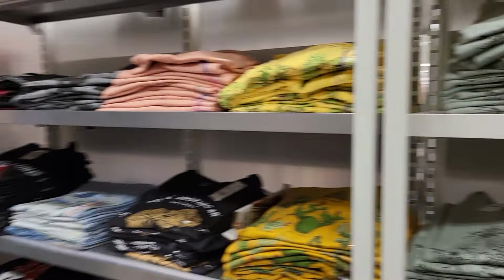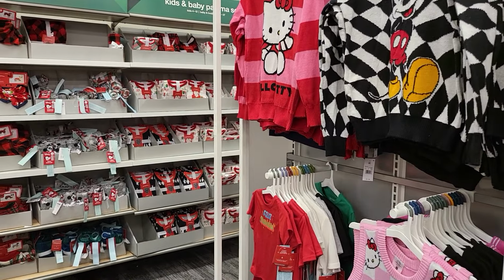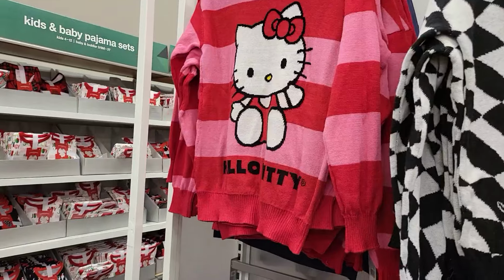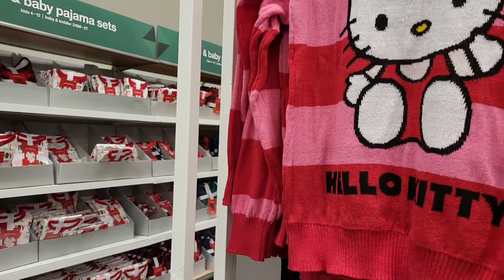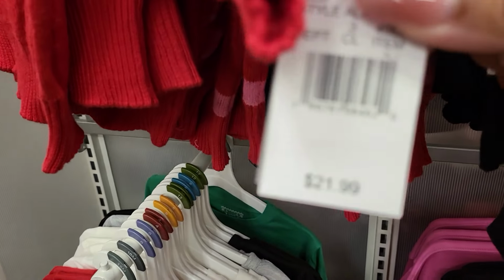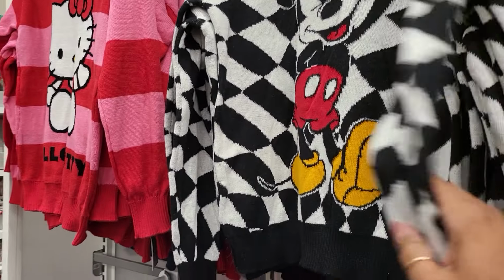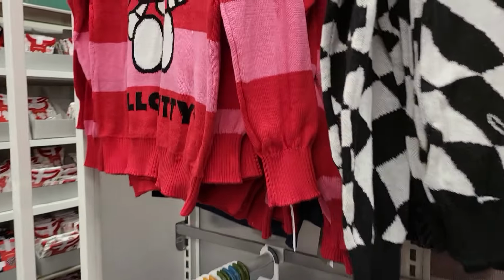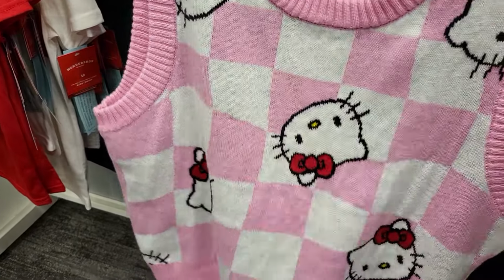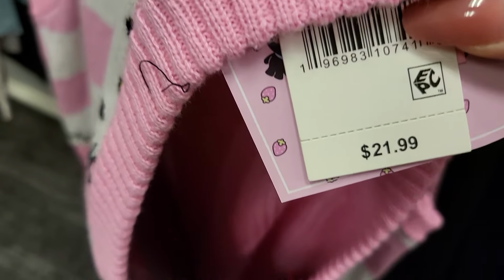Okay, so we're gonna browse through Target today and see what they have new. And what's already caught my eye is their little character sweaters here. And let's get a price on that real quick. Aren't they cute? I think they're cute. And then look, they even have the little vest-like sweater. So let's see if I can find a price right there.